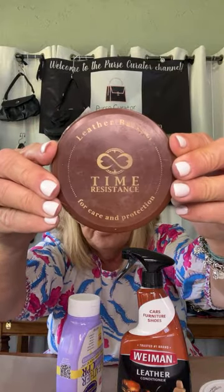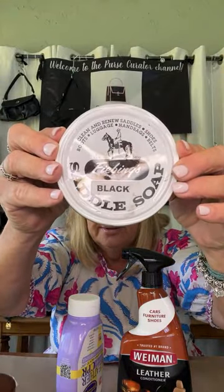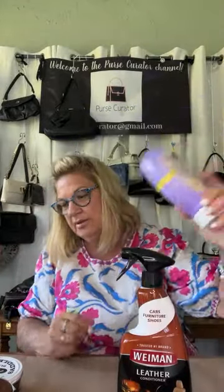This is a German leather care balsam. This is a black saddle soap. This is the leather CPR, and this one I like to use right before I take a bag out. So these are my absolute go-tos. We're going to look at some vintage today.